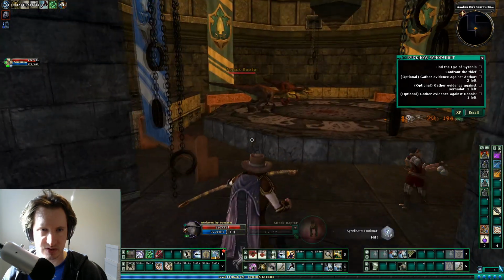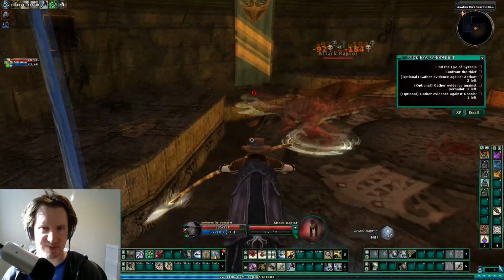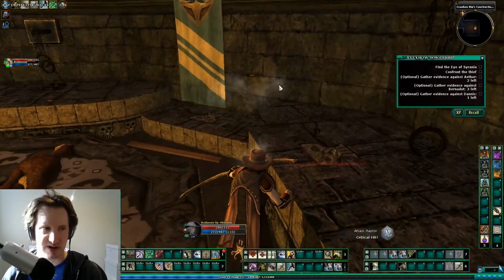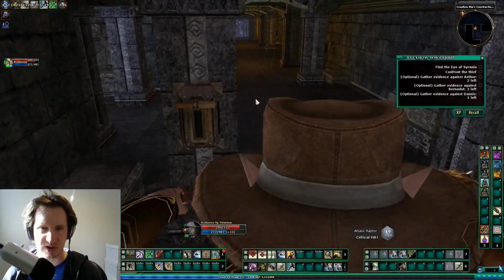Ooh, Syndicate lookout. The Syndicate's also in here. Man, there's so many bad guys all over this place. Stormreach is pretty low on cults after you do a level 1 to 30 run. To be fair, that's true. We do kill a lot of cultists.